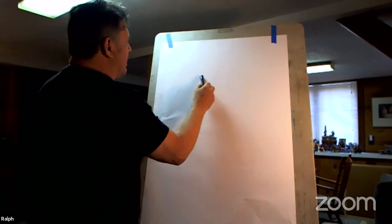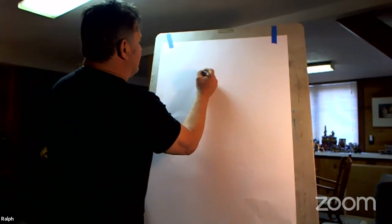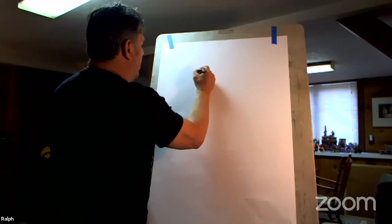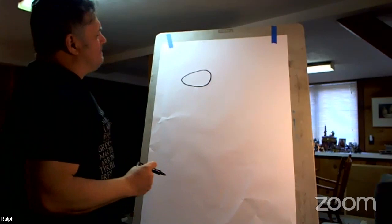Okay. So right here, we're going to make the head. And it's going to be super, super, super simple. It's an egg shape on its side. You know, the snout of the unicorn is going to be a little longer than the back part of the head. And this is not going to be a perfect unicorn, obviously. There's the head. It's just like an egg shape on its side.